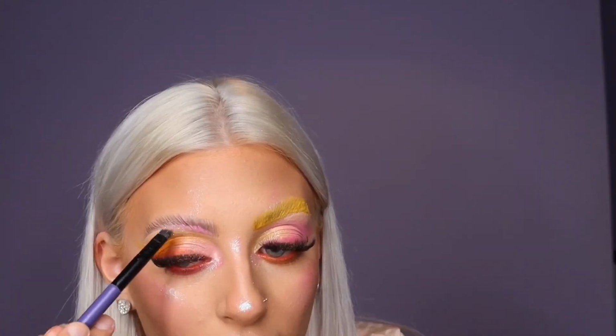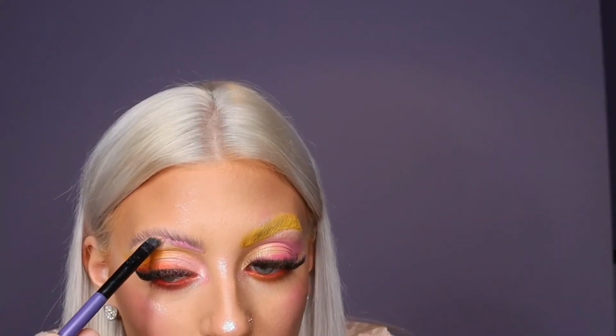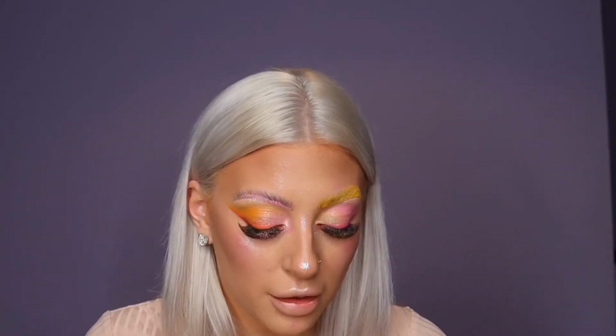Mitchell was not playing when he made this palette, was he? The colours are literally incredible. If you haven't got this palette, I don't know what you're doing. Two of my major things in my makeup kit are this Mitchell palette and Pink Honey. If you haven't got them, what are you doing?